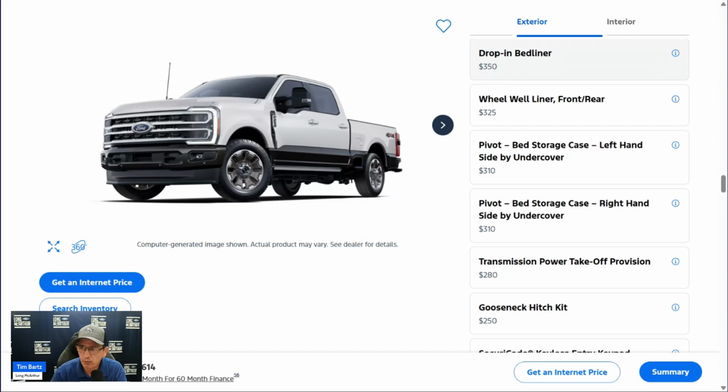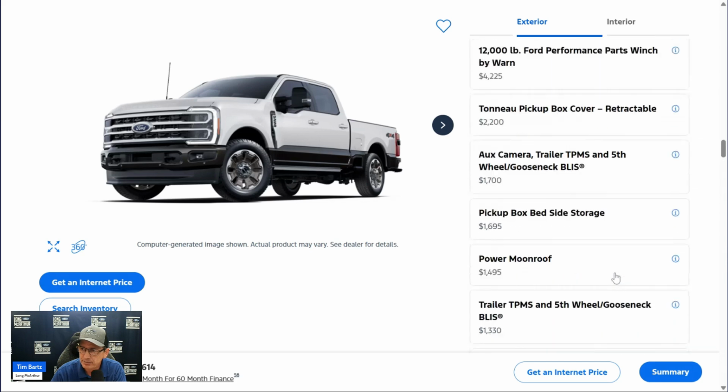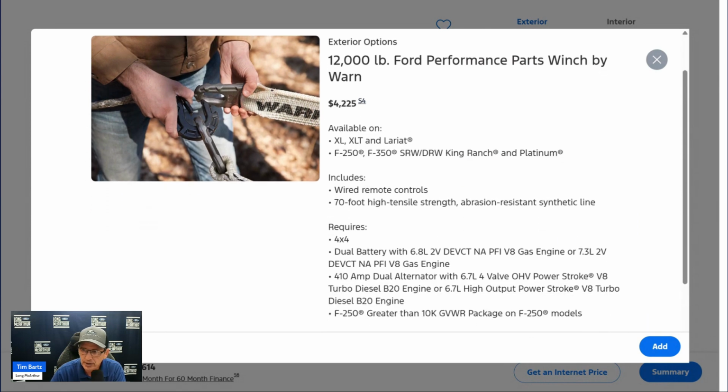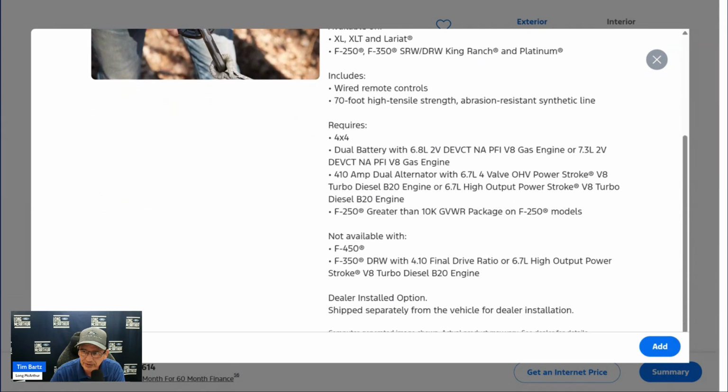So there you go. Warn winch. This is a dealer installed option. I wish they had a better image of this, but you get a winch and everything. It shows you what all is included. The wire remote controls, 70 foot of synthetic line. So that is included. Now, just keep in mind on that, of course, you can only get it on King Ranch and 4x4. Not available on F450 and not available on F350 dually with the 410 final drive ratio.